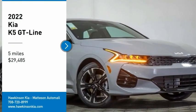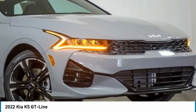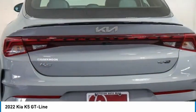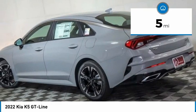Stop by and take a look at the 2022 Kia K5. The Kia K5 has a stylish exterior that will be sure to turn heads, sleek interior looks, fantastic handling, and an abundance of technology will make this a fun vehicle to drive, and is priced below $30,000. This vehicle has less than 100 miles.